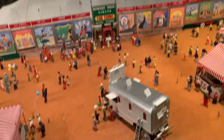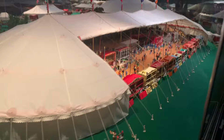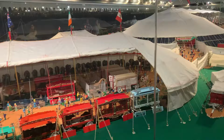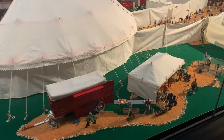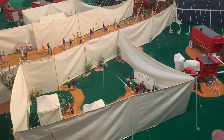There's like the ticket office. Cotton candy. The main entrance. Entrance and you head towards the big show. So they're walking through seeing the animals that are there. And then once they would exit that area, they would head over to the big show circus tent. Animal food prep tent. So is that the, what is that? It almost looks like a restroom area. Is it?